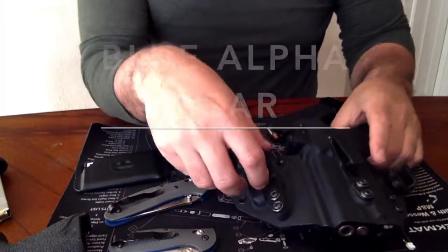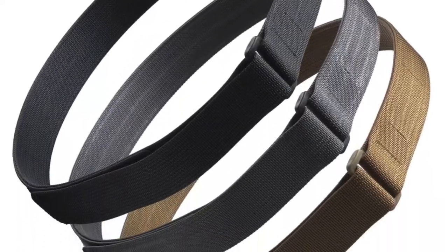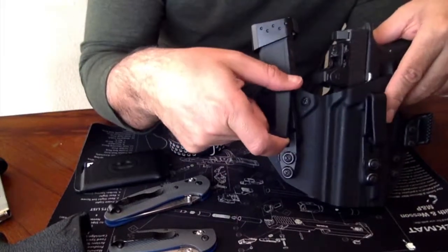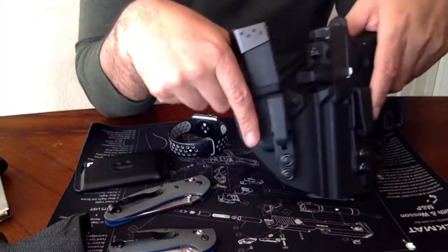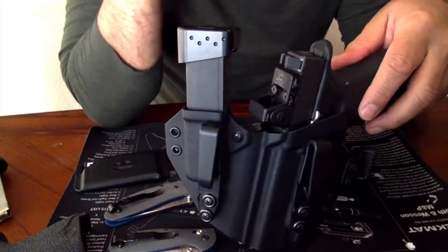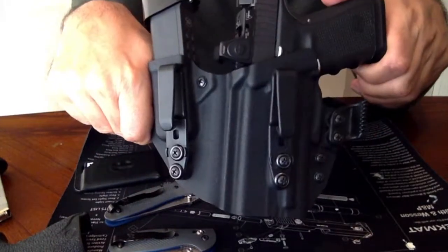What I end up doing is I have a Velcro Blue Alpha belt. I just take off this side, take out the belt, unhook this, and as you open up the fly to your pants, I kind of move this over a little bit. Of course, we have the don't look rule, but some things are going to stand out. Instead of pulling out a penis, you pull out this thing. People are going to notice.